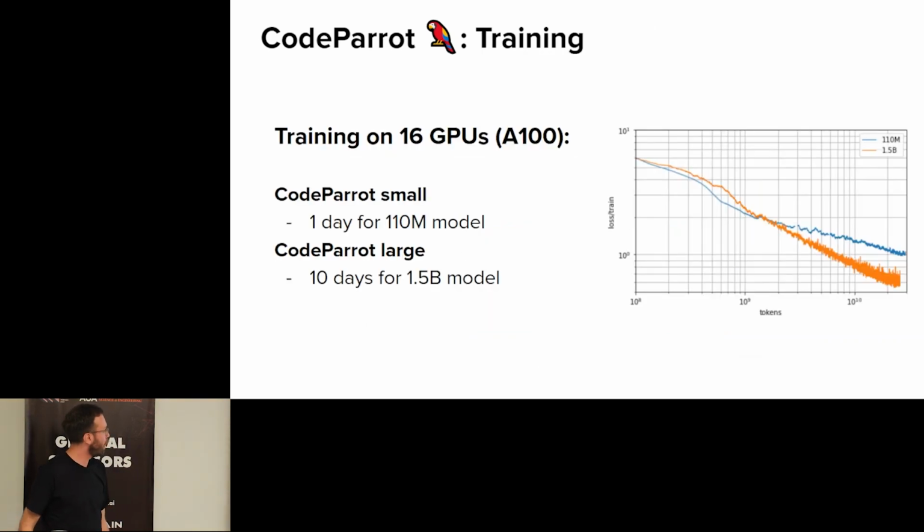So what did we do? We trained two models. One we call CodeParrot Small, which is a 100 million parameter model, and CodeParrot Large, which is a 1.5 billion parameter model. We trained them on the largest single machine. We didn't want to do multi-machine training, just single machine training, because it's simpler and you don't have to deal with latency between workers. The largest machine you can currently find is a 16 GPU machine on GCP with A100s, and you can train such a model in a few weeks.